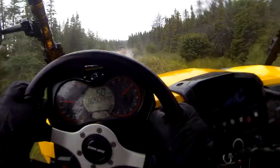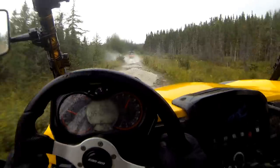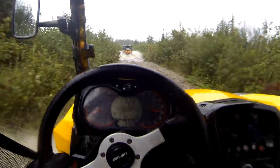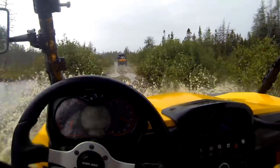I think this was the only day that I wish I had my full windshield installed on the machine to keep some of the rain out, because I got soaked. But there's no place to store a full windshield when you're traveling like this to take it on and off, unfortunately. Oh, beaver dam.